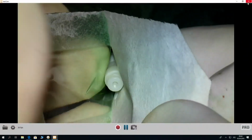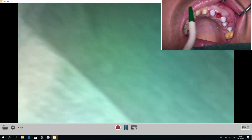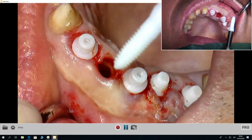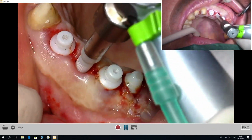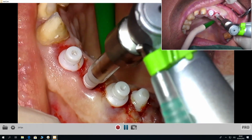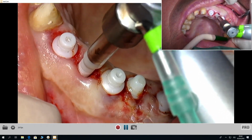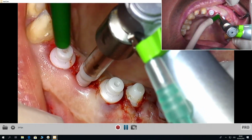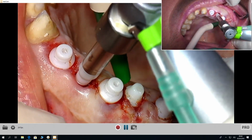Ceramic implants, the biology is totally different to titanium. Titanium you would never place in an inflamed area, because it could explode. Ceramic you can place in all areas, even if there is pus, inflammation, everything. Of course, we clean at the same time. You see, I over-angle first, and then we place the implant. There is never any complication, just if you follow the protocol.